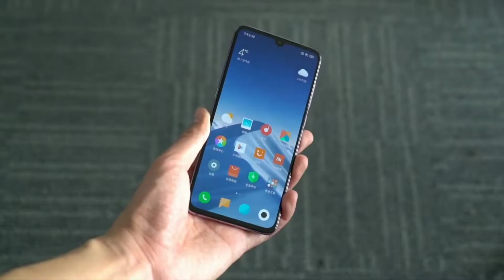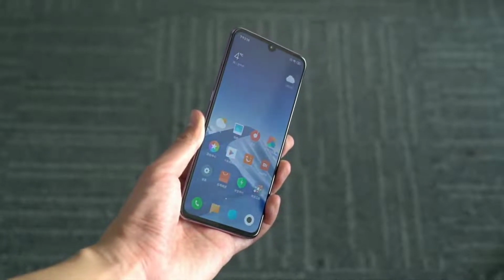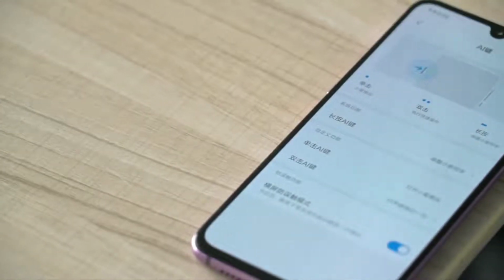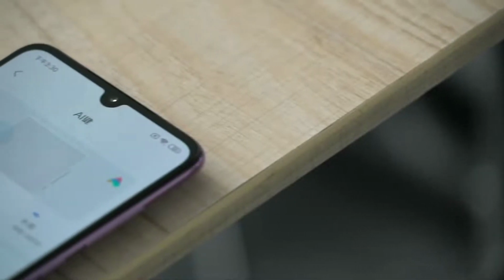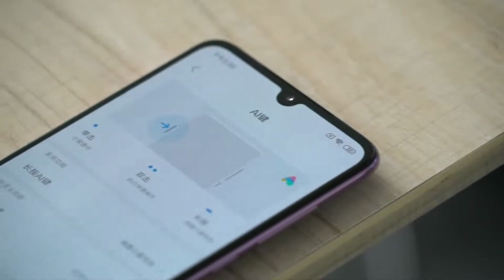The phone has a 6.39-inch AMOLED display, with a water drop notch on the top. Thanks to the AMOLED panel, the colors of the screen are extremely vibrant. The display is covered by a layer of Gorilla Glass 6, protecting against scratches and scuffs. The company claims the phone has a massive screen-to-body ratio of 90.7%, which is just invincible.